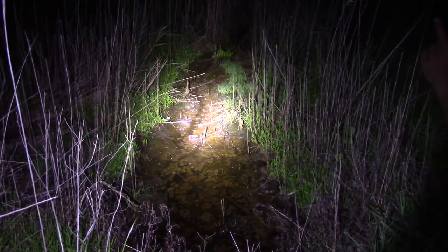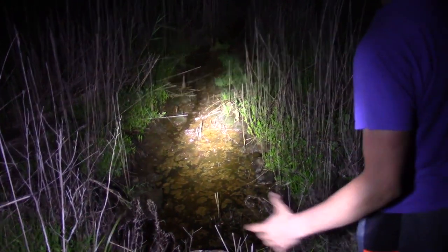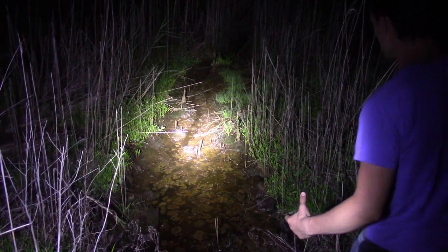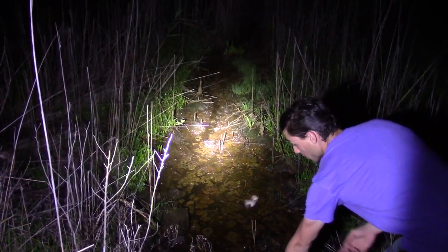Our target for tonight is a frog species that we've seen several times, but has eluded us every time we've tried to go for the capture, the leopard frog. So let's get into the environment and see if we can get one of those frogs on camera. All right, that's our target species, the southern leopard frog. We think it's a southern, just based on the fact that we're here in Maryland. It could be a northern leopard frog. We'll have to check once we get it. But I'm committing to this one, guys.